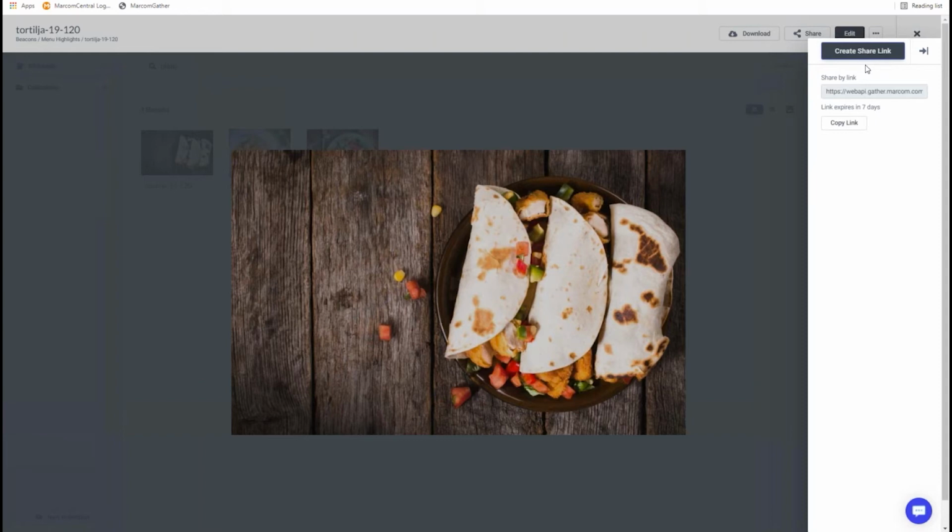So they have a limited time to get to that asset to download it or retrieve it. And another area of improvement in here will be the expiration date. You'll be able to change that from just 7 days to 14, 21 or 30, and then 60 days, I believe, are going to be the options in here. But again, different ways to share those assets.